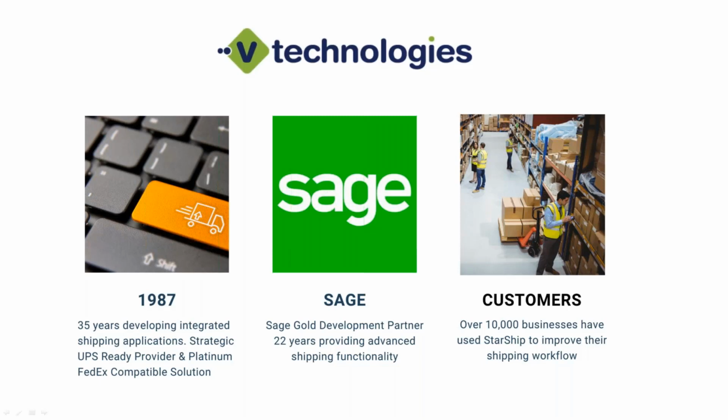I know Adrian talked a little bit about V Technologies, but as you can see here, we've been developing integrated shipping solutions, which at VTech is all we do, since 1987, so 35 years now. We are a certified solution for UPS and FedEx. What that means is our shipping labels are delivered already certified, so as a customer, you don't have to go through those pains to get them certified. Also, UPS and FedEx have subsidy programs, and through those programs you can qualify for free funding. Because we're a certified vendor for both carriers, you could use that money to purchase Starship.